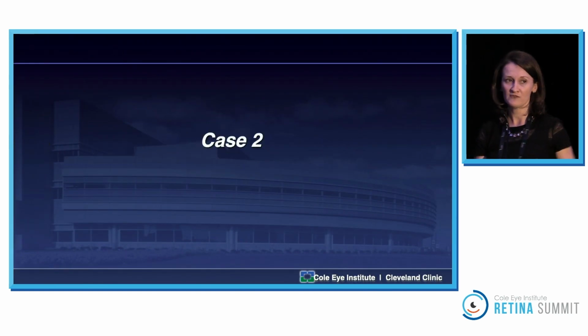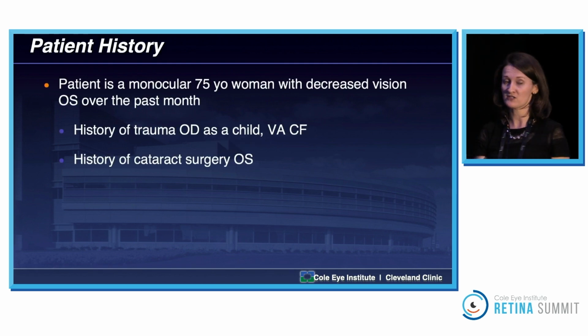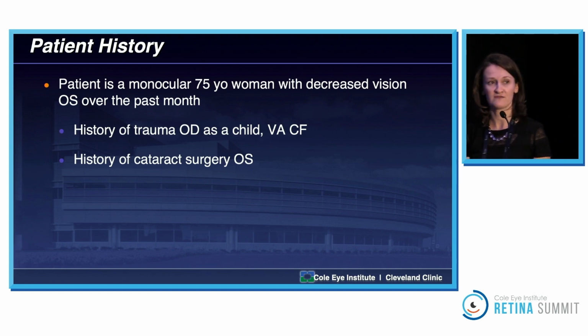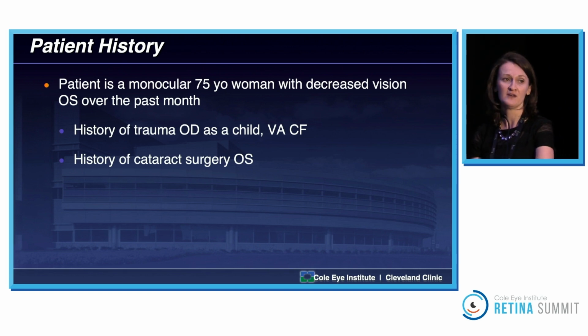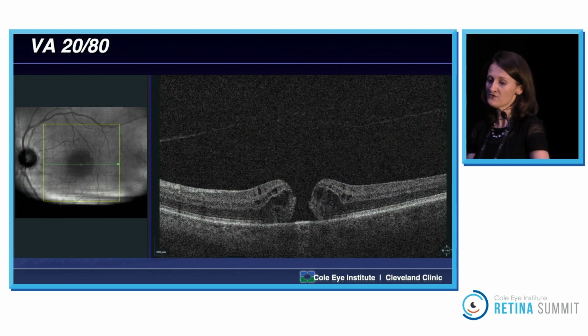Great. Okay, so moving on to our next case. This is a patient who's a monocular patient, a 75-year-old woman. She has decreased vision in her left eye over the past month. She unfortunately had trauma in her right eye as a child and has just count fingers vision in that eye. She's pseudophakic in the left eye. This is her OCT. She's 20/80. She's got a full thickness macular hole there.